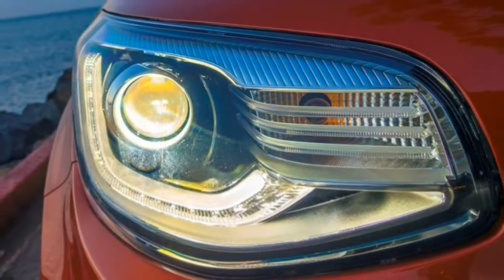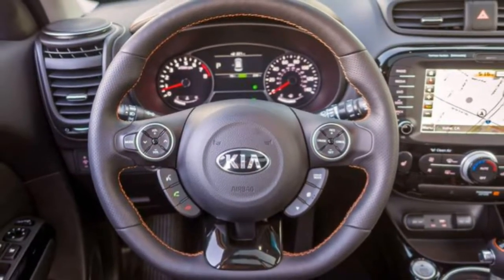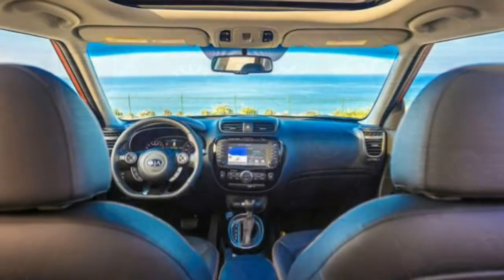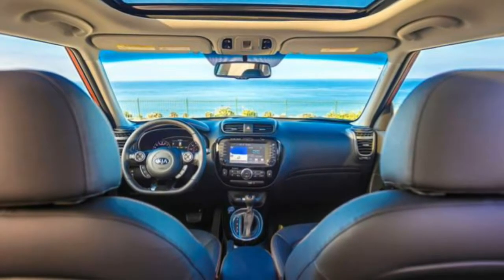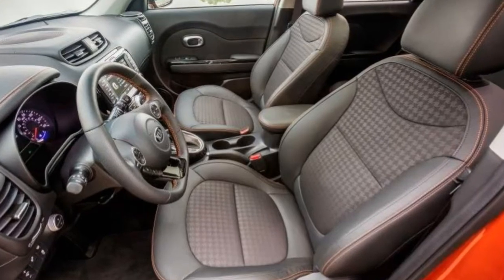Small item storage. Bins, pockets and cup holders are adequate and not particularly generous or clever. Other vehicles offer many larger storage areas, and also thoughtful solutions for phones and items.